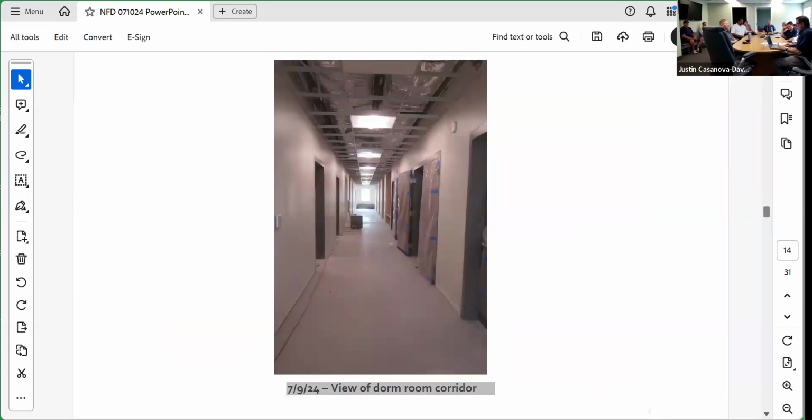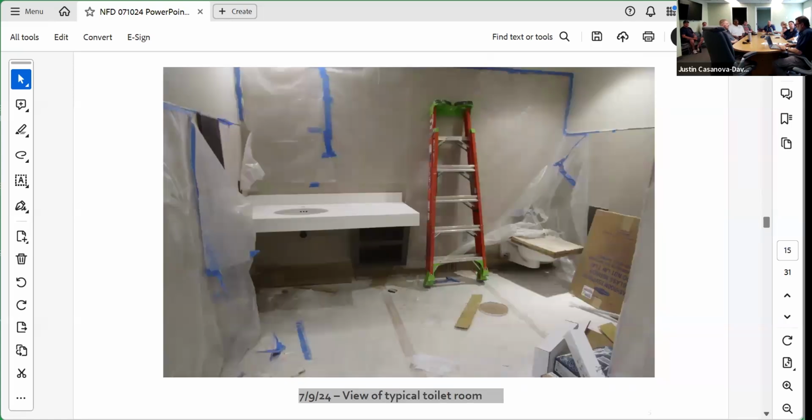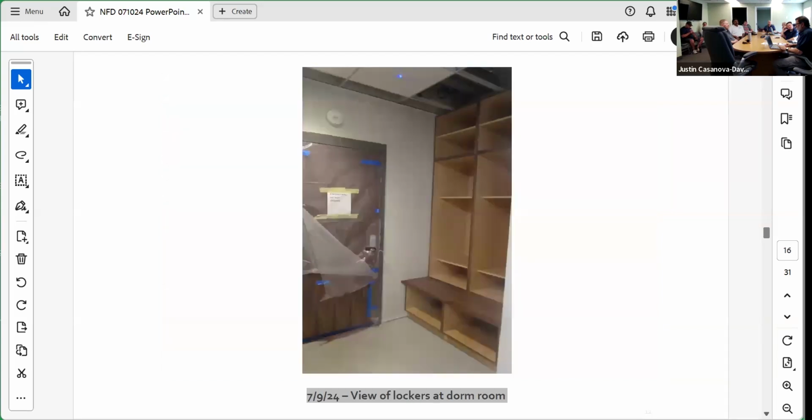Next view is just a shot down the dorm room corridor. You can see the grid is in, walls painted, floor is prepped for final flooring, and doors are in. This is a typical view of a toilet room with the vanity, extended countertop, toilet, and then there's a shower that's out of view. They've got all the tile protected with poly. Next photo is a view of the lockers that are at each of the entries to the dorm rooms. There's four, because there's four shifts. Each person on each shift will have a locker, and there will be doors going on those lockers. They're in the process of being installed now.